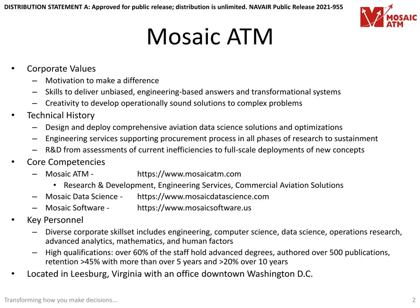Mosaic ATM scientists, engineers, and subject matter experts, many recognized leaders in their respective industries, combine operational knowledge of the National Airspace System with cutting-edge computer science skills, operations research, systems engineering, human factors, and program management. With a proven track record of working with such partners as NASA, the NGA, the FAA, the DoD, Caterpillar, various commercial airlines, and many others, Mosaic provides advanced analytics and engineering services to research, develop, and deploy decision support and automation systems for complex business operations.